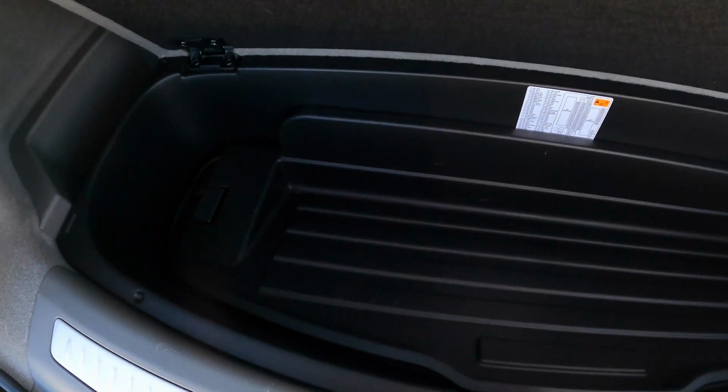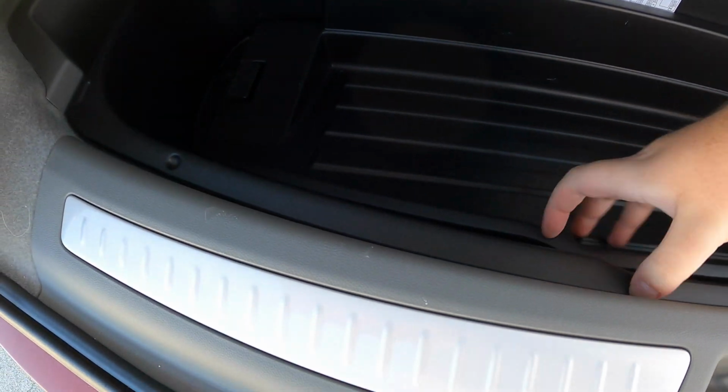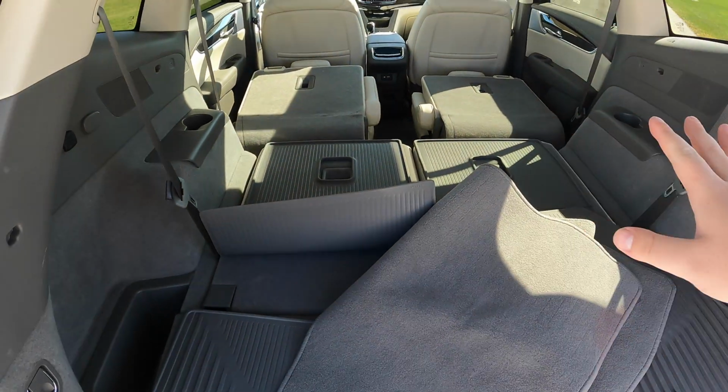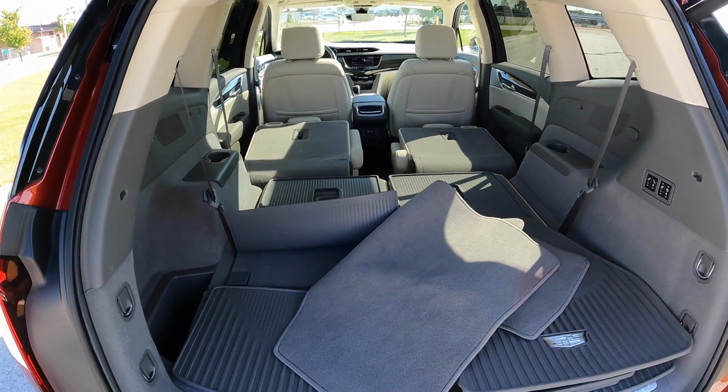I do have a little cubby, and then if you pull this little liner out, you actually get the spare tire underneath. So, little hidden spare tire down there, but plenty of space in the back of the XT6 when all the seats are folded down, and that is very, very nice.